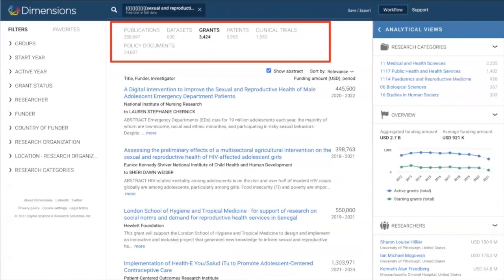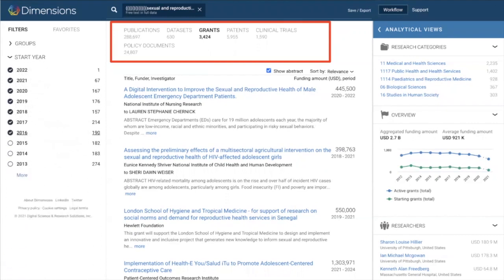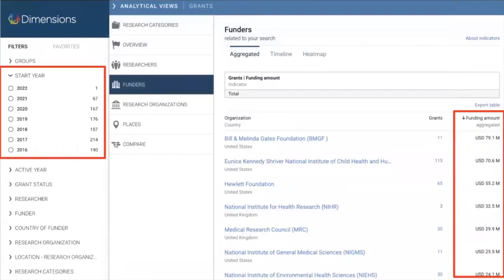Last but not least, I want to analyze the funding landscape in this research area to discover which are the most important global funding sources and awarded grants to help me identify potential funding sources for my institution's researchers. I can see there are almost 3,500 grants awarded in this area. I can use the start year filters to focus my attention on the grants that have started in the past 5 years. I can see almost 1,000 awarded grants that have started since 2016. Next, I would like to see which funders have awarded these grants.